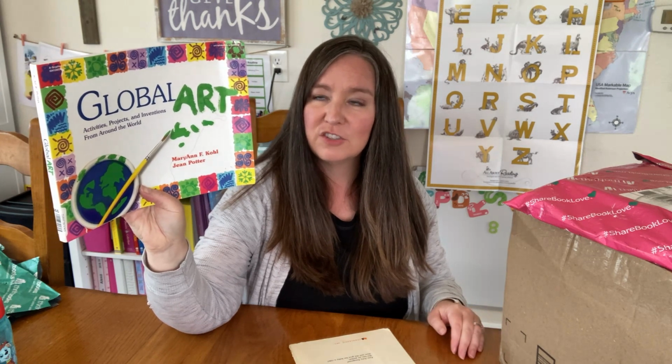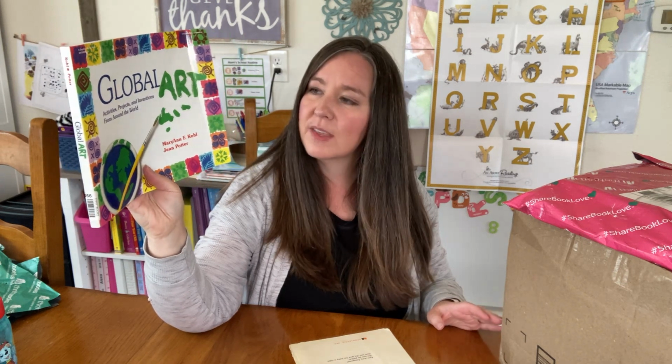This one, Global Art, goes along with the On Mission magazines that we're going to be using as part of our geography for next year. This is one of the recommended books, so this will be fun.